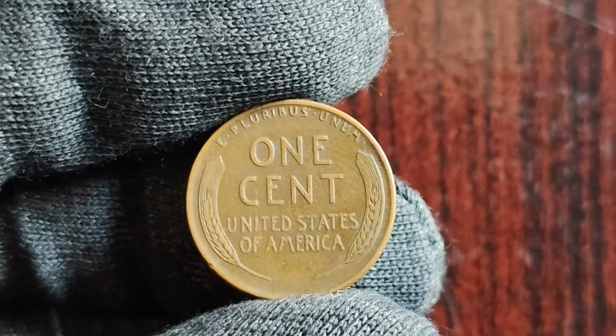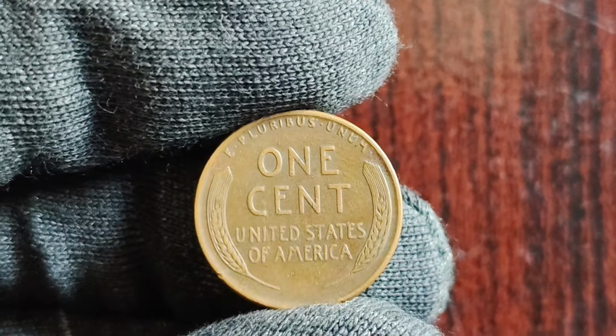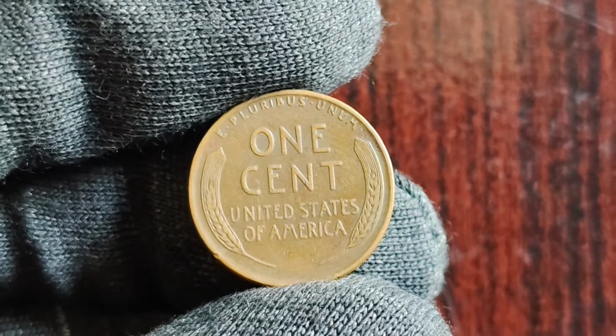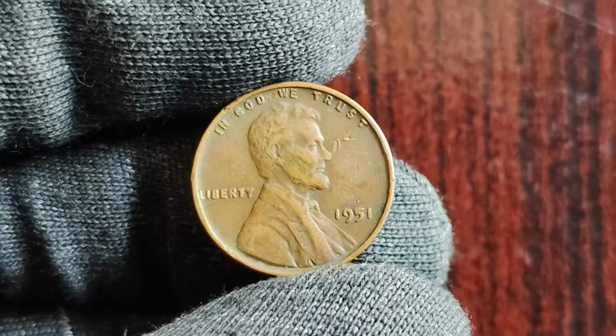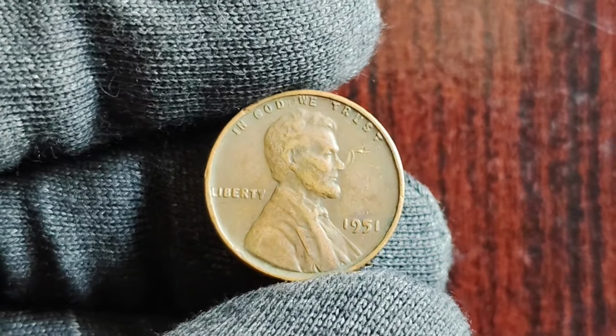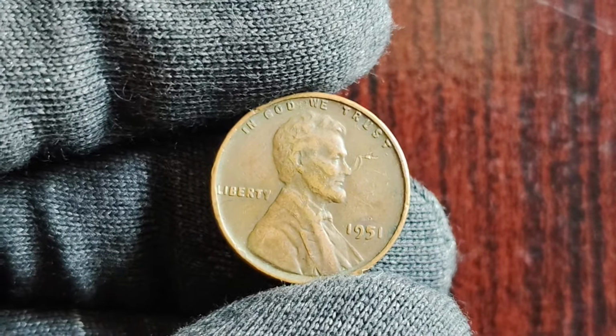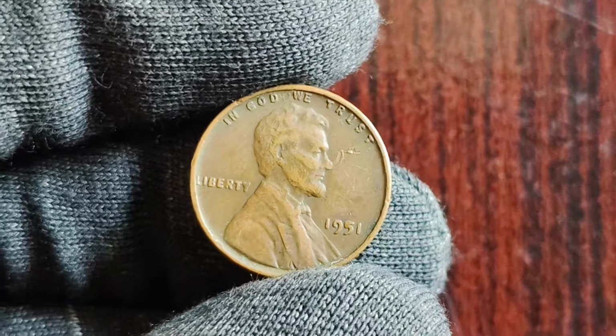The double die error is one of the most popular and valuable types of minting errors. This occurs when the coin is struck more than once with slight misalignment, resulting in a doubled image. In 1951 pennies, you may find doubling on the date, the word liberty, or the motto, "In God We Trust." If you can clearly see this doubling without needing magnification, you might have a rare and valuable coin.